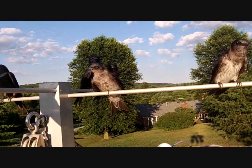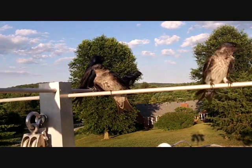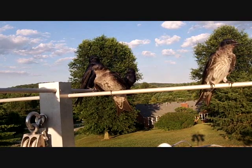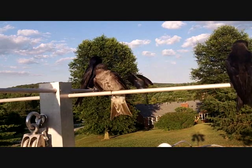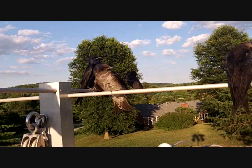The guy on the right is a second year male. No definite dark spots on his chest, but look under his feet. Second year male. A few dark feathers. Next year, he will come back as a beautiful, dark, after second year male.